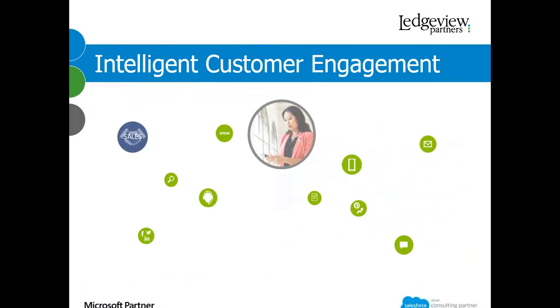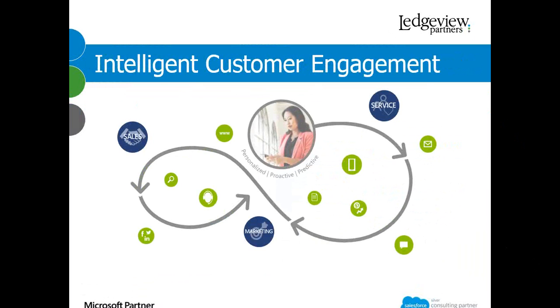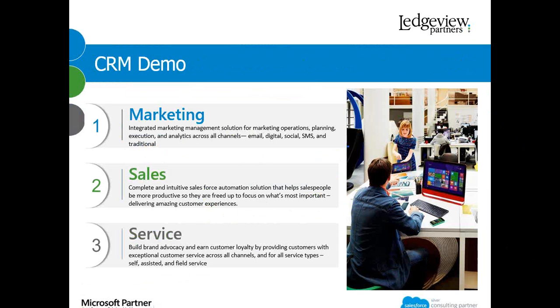By using technologies such as CRM, predictive analytics, and IoT services, companies can harness the power of information available from devices, people, things, and the web to provide that personalized, proactive, and predictive customer experience that drives long-lasting relationships with their customers built on trust, knowledge, and insight. So let's take a closer look at how Dynamics CRM can help your organization create amazing customer experiences by focusing on the basics or the ABCs of CRM.